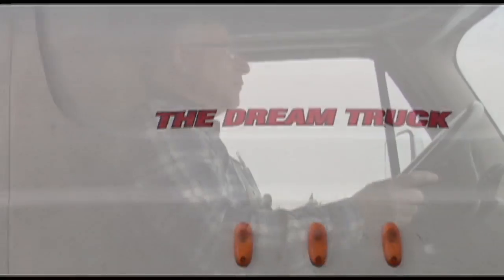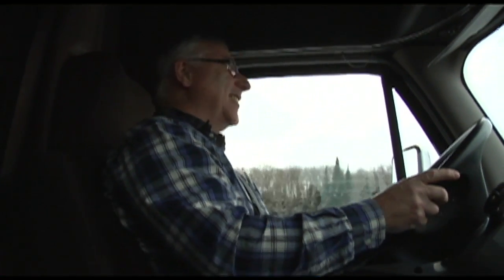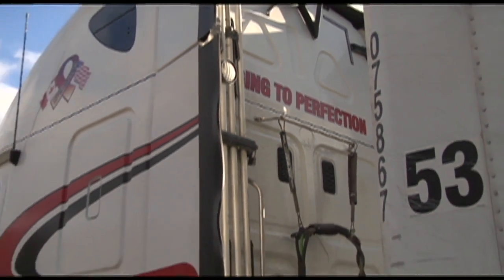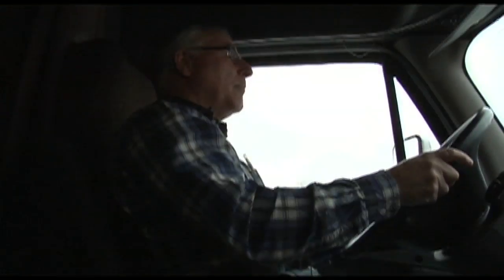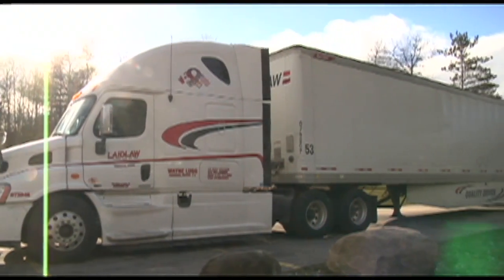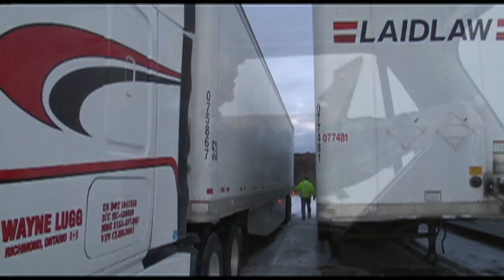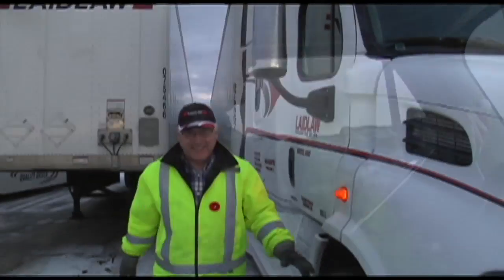The dream of retirement and being retired, that's why it's called the dream truck, because it's the truck that's going to put us there. And it's working. That's what my wife had put in the front. I wanted aging to perfection on the front. It's on the sleeper in the back. The graphics on the truck were designed to match the Laidlaw motif. Looks good hooked to their trailers. And I do get compliments on the truck and the trailer regularly.